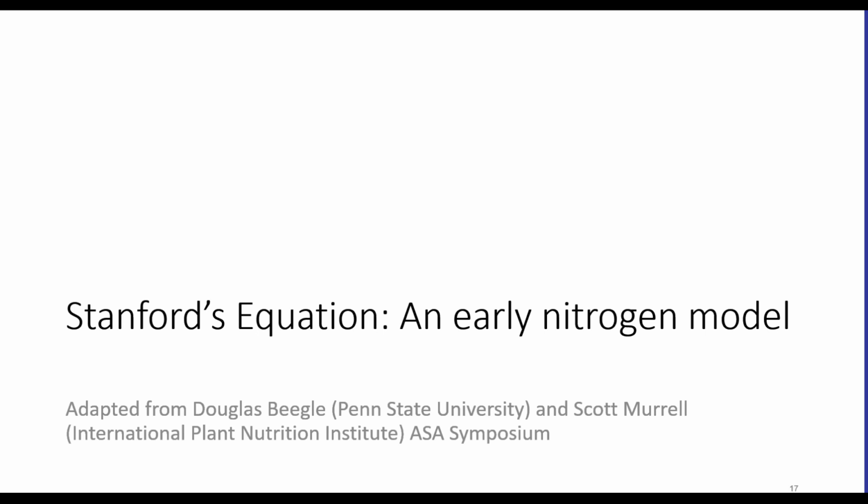So this is where I start actually talking about nitrogen models, but I'm going to talk about one from the 1970s. Stanford's equation was an early nitrogen model, and it's what most of our nitrogen recommendation systems are based off of. I have to acknowledge Doug Beagle from Penn State and Scott Murrell from the IPNI. They presented a lot of this at an ASA, Agronomy Society of America symposium a few years ago, and so I borrowed from some of their presentation.